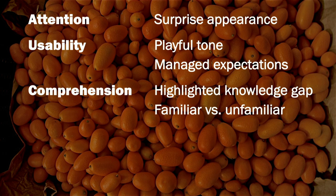Mike explained what kumquats are using a fruit that you are familiar with, so helping you bridge the unfamiliar with a familiar. And then there was also a fact that you may not have known, that definitely Mike didn't know, and so that highlighted your knowledge gap. And then Mike's explanation of his interest in kumquats covered you and the data.